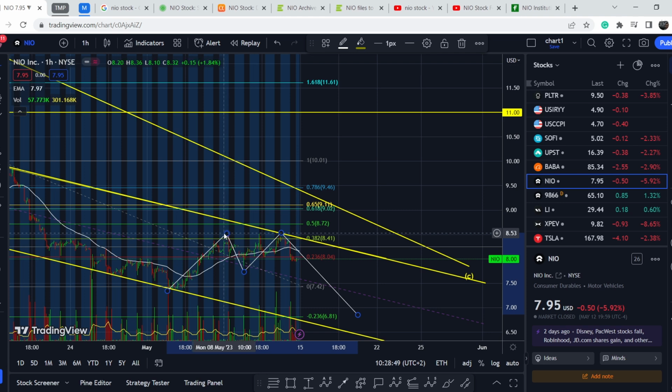And this means the crucial points for now are $8.53 for NIO, and the next crucial is the $7.86 mark. And depending on the breakout above the range of resistance or below the range of support, we will confirm the next major movement. And I think that's all the information that I want to provide you.